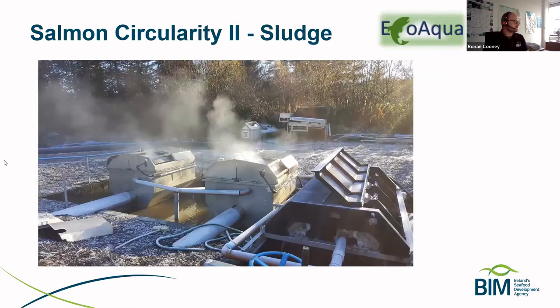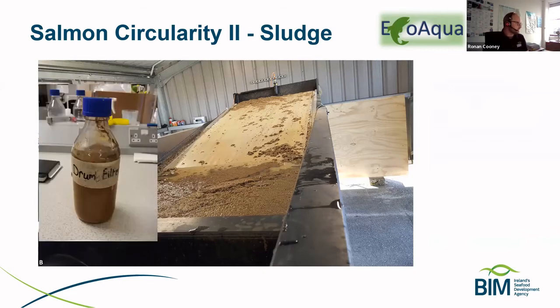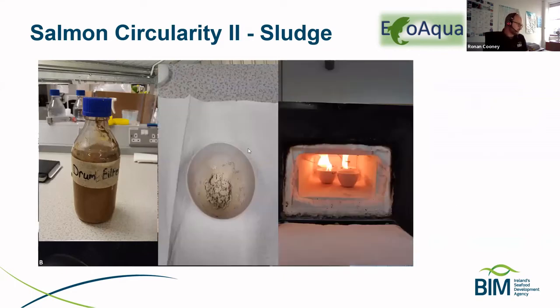When we get into the sludge side of things, in order to comply with discharge licenses, almost all freshwater fish farms end up having a series of these. These are drum filters, and they collect the solids from the fish farms. A secondary step that a lot of them go through is to pass through a belt filter, where a polymer is added to help thicken and increase the quality of the sludge. So we had the task of taking some of that back to a lab, dehydrating it, combusting it. Well, it shouldn't have combusted, but it had quite a high percentage of volatile solids.